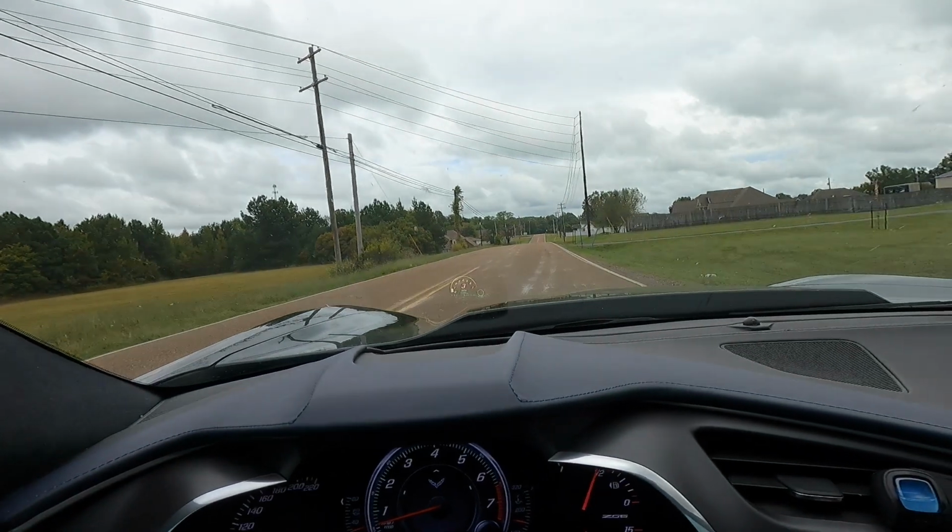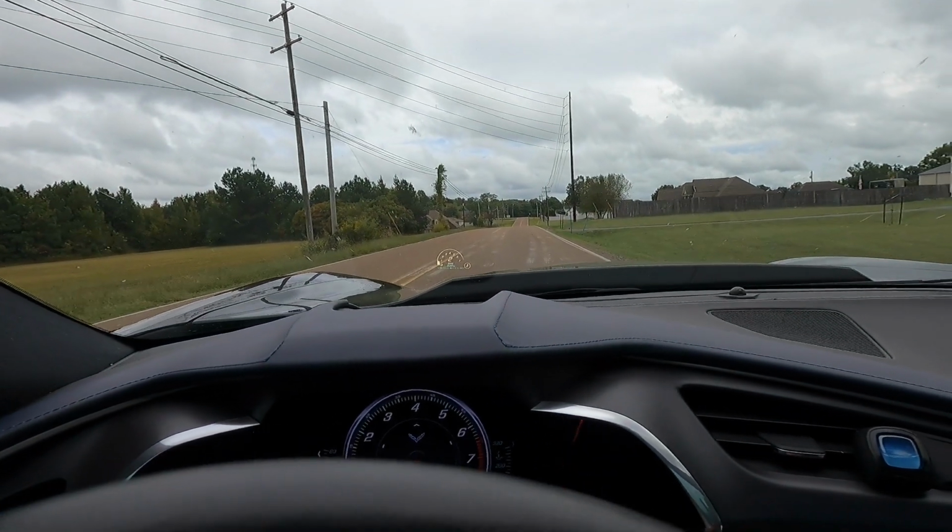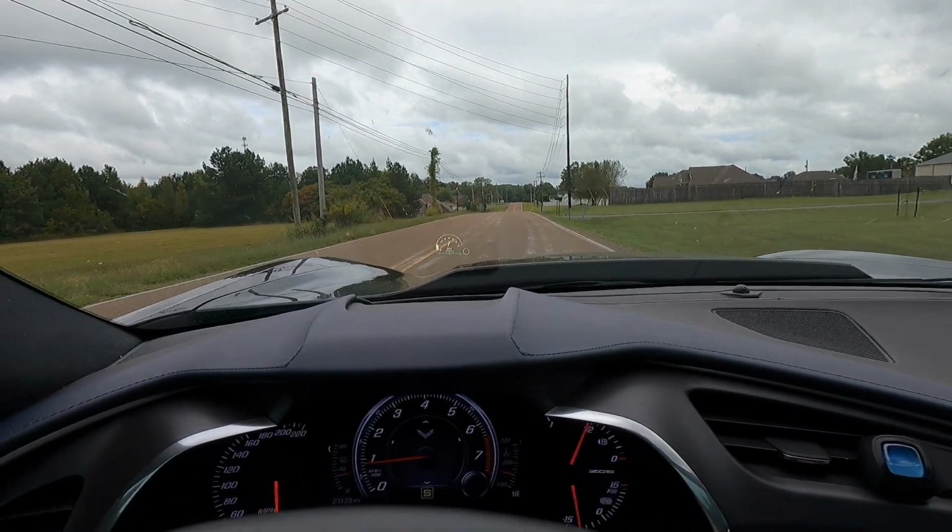Little spot right here in front of my house when I was a kid. It was the local drag strip.